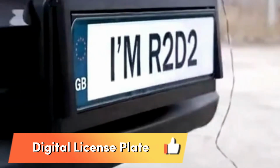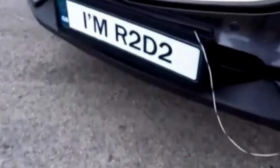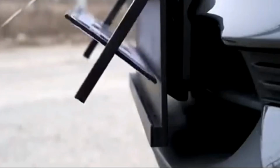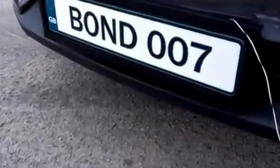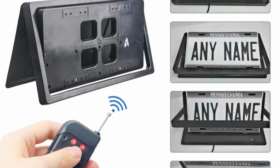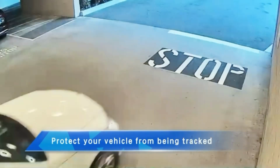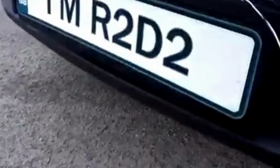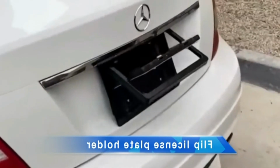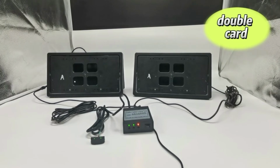Digital license plate. The digital license plate is an innovative technological advancement in vehicle identification. This state-of-the-art solution replaces traditional physical license plates with a digital display that provides real-time information and enhanced functionality. As technology continues to evolve, the digital license plate represents a significant step forward in vehicle identification and management. The digital license plate features an electronic screen that can display the vehicle's license plate number, registration details, and other relevant information. The display is designed to be clear and visible, ensuring easy identification even in varying lighting conditions.